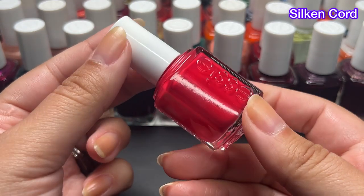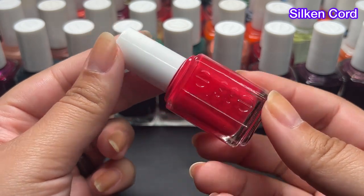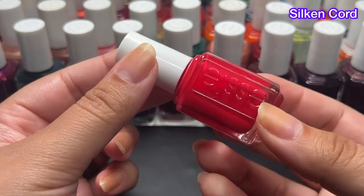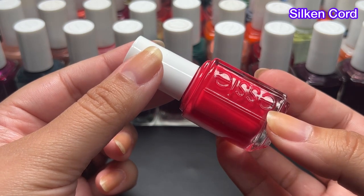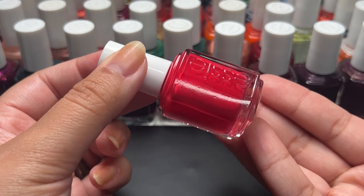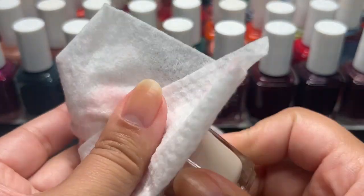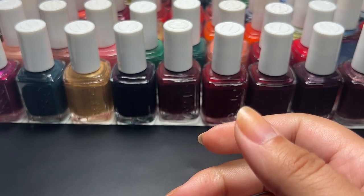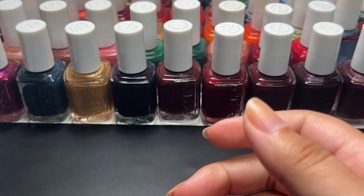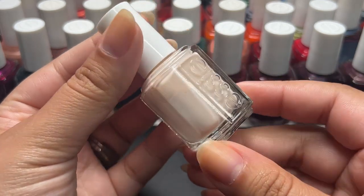I don't know, maybe it's just the cute bottles and the white caps that really get me, but I just truly enjoy Essie, and it was, again, the very first nail polish brand that I really actually fell in love with, and they're the reason that I am a collector now. This one is called Mismatched.